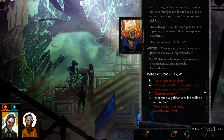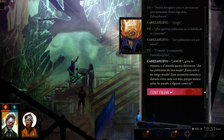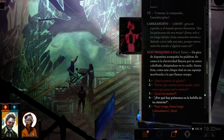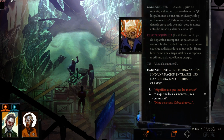Yeah! Lungs are for love! Love! In a woman's lungs! Lonely as I am, I'm not afraid. A dopamine surge accompanies the words. It feels like electricity flowing down your scalp, dissipating into your neck. Feels good, like a spark of life in that moribund sponge you call your body. No nation, but transnation! No war, but class war!